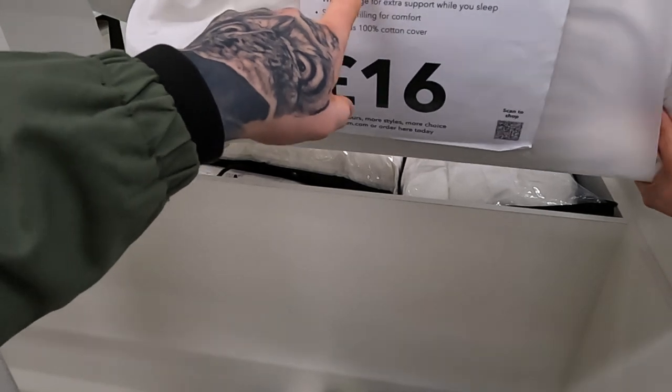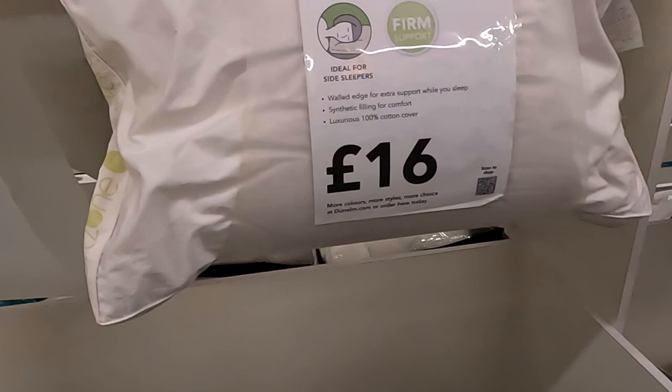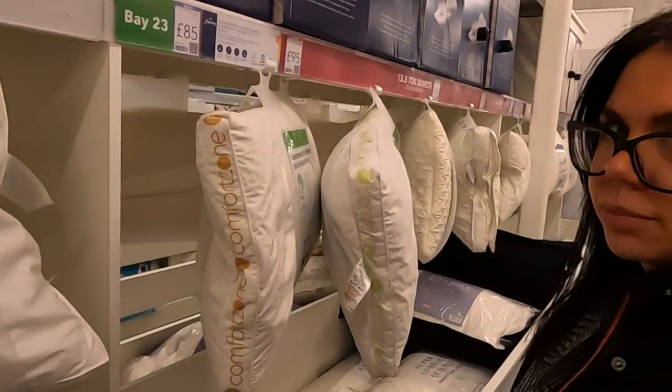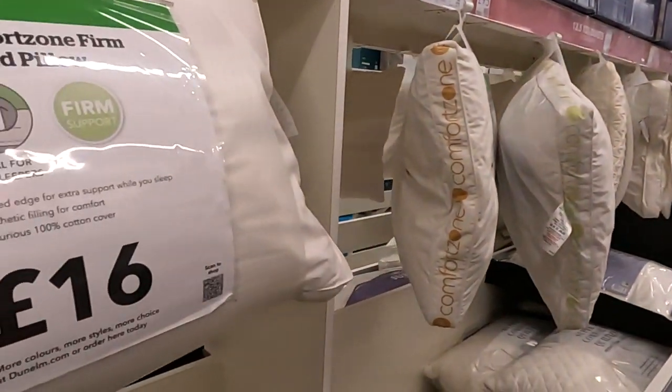Ideal for side sleepers. Yeah, we need them. They're walled. So we need one normal and two of them. So £32. I was so good at maths, did you? More like 34, but yeah.